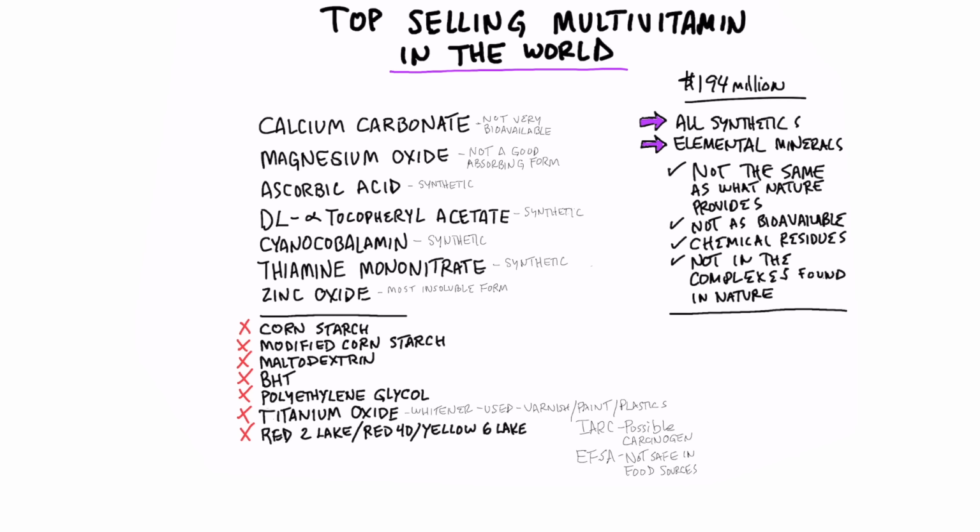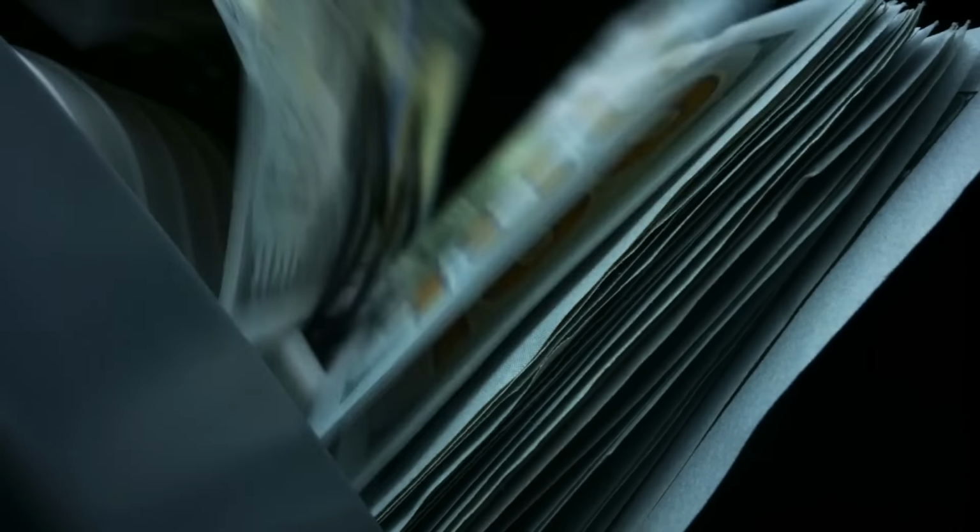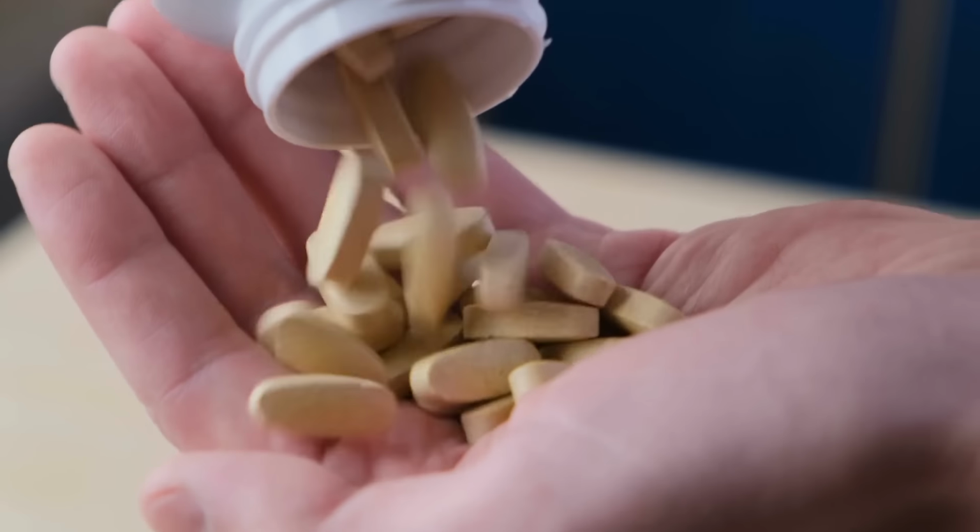Today we're going to talk about the number one top multivitamin mineral product in the world, okay? Now I'm not going to tell you the brand name because you could look this up online and find it very easily. But I just find this very, very interesting. Here we have the number one top selling multivitamin mineral. They make just under $200 million a year, and it's all synthetic.